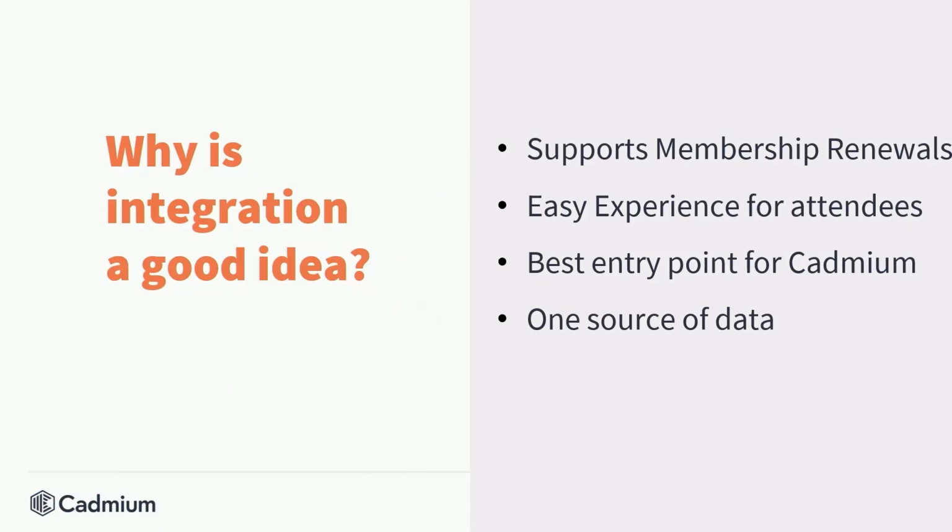All right, the next topic is why integration is a good idea. The number one most important thing is membership renewals. In all of your membership databases, your AMS, you have all your accounts, and they are mostly members and non-members. When you do an integration, you can share that information with EdgeReg. So in order for them to get that member rate, in order for that less expensive member rate to even show up as an option, their membership has to be current. So in order to register, they need to go back and renew their membership before they try to register for the conference.